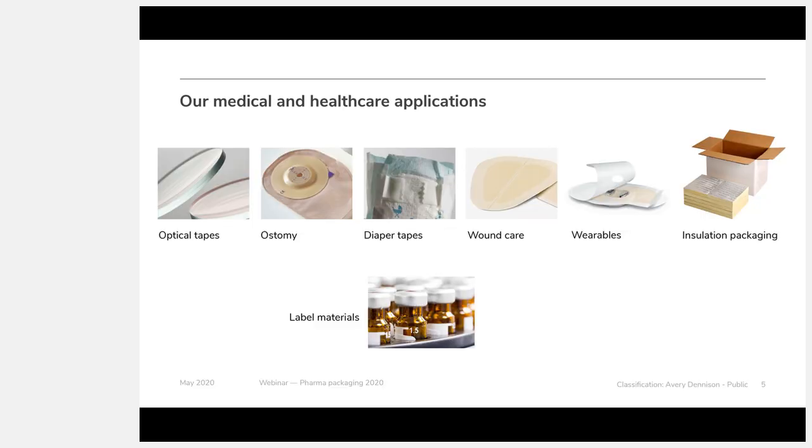And to give further illustration of what we are doing beside the label materials that will be the topic of the day, here you have a few examples of applications. First one, optical tapes, basically to protect optical lenses.